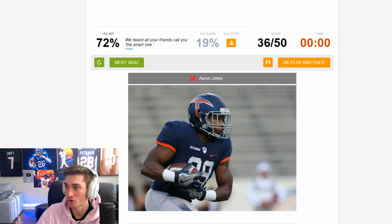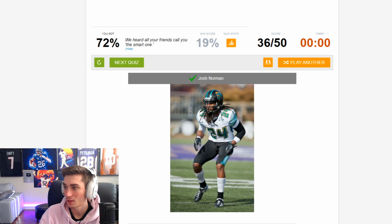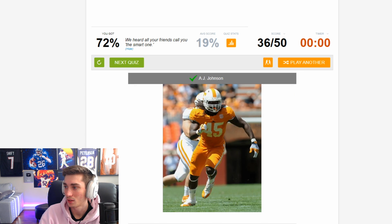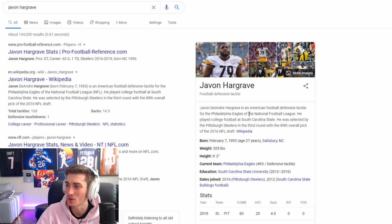Cameron Brate, Harvard. Aaron Jones went to UTEP. That's not who I was thinking that was going to be, though. And then 45 is Willie Snead. Yep, looks like Willie Snead, just without the hair. Ball State. All right, 36 out of 50. Not too bad. This one was really tough, to be fair. Who did I say I was going to look up? Oh, yeah, see where Javon Hargrave went? Oh, yeah, the Eagles. Well, that's bad news as a Giants fan.